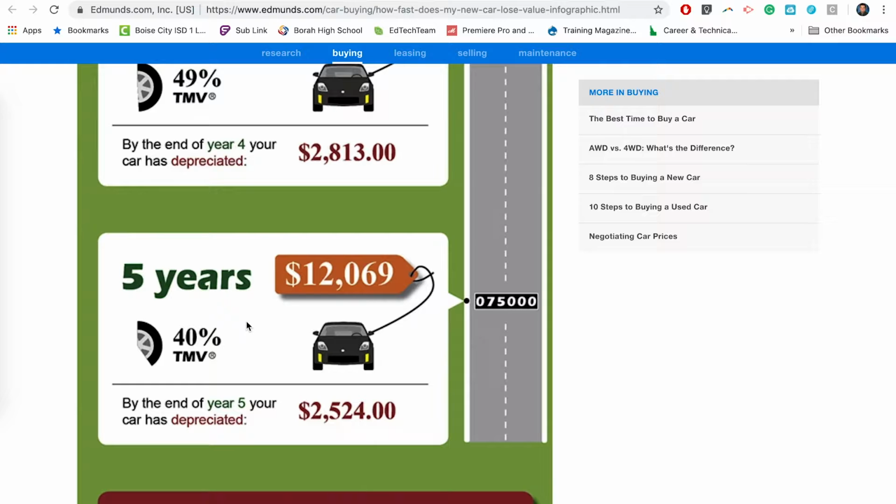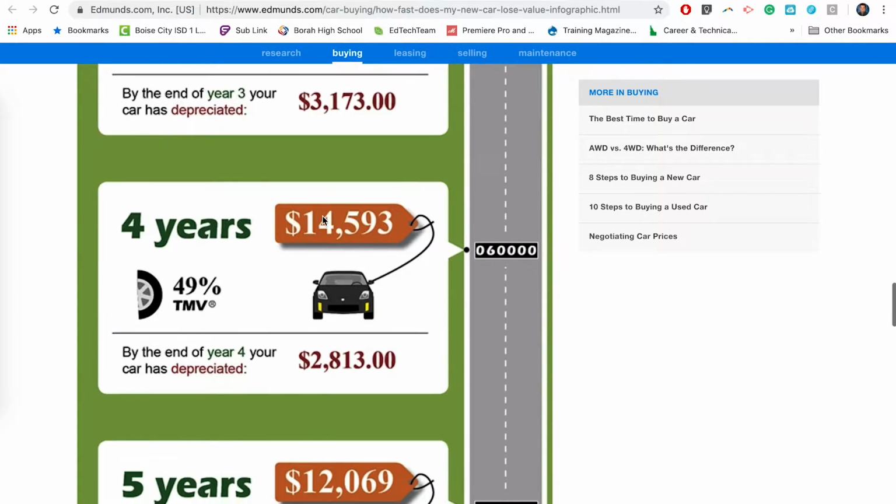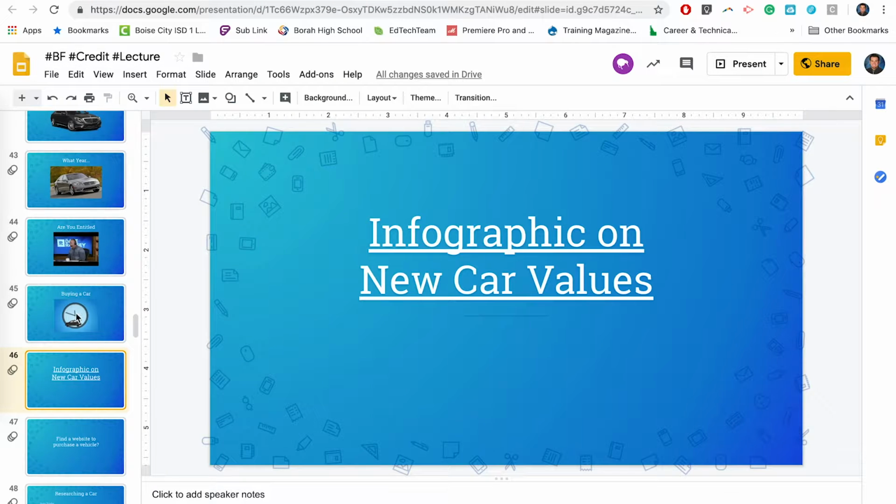Now, again, they always say after 5 years it will still go down, but not as rapid. Okay, so when you look at it, if you bought a brand new car, it's only worth $12,000, but you're paying a loan for $27,000. So wow, $15,000 that it has dropped.